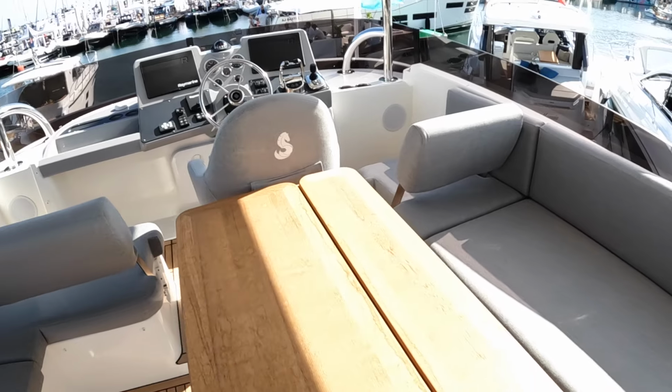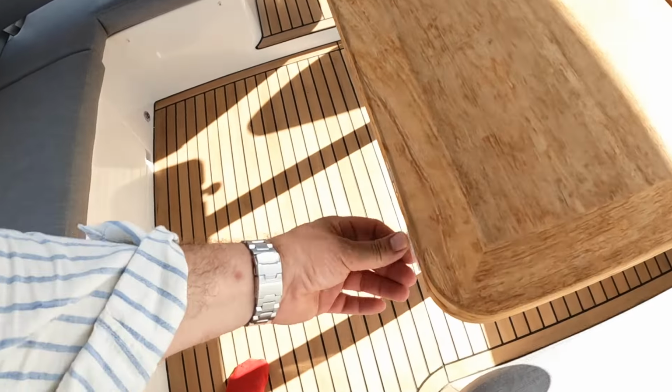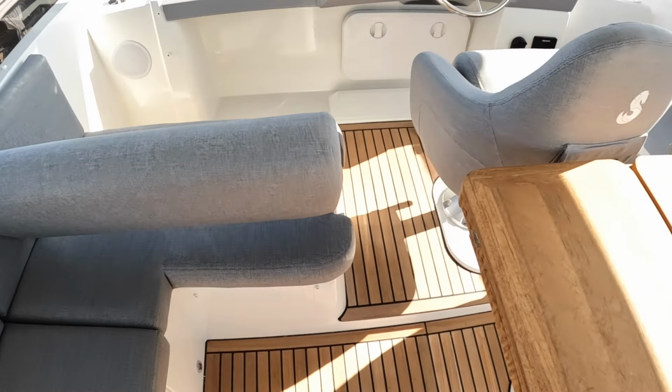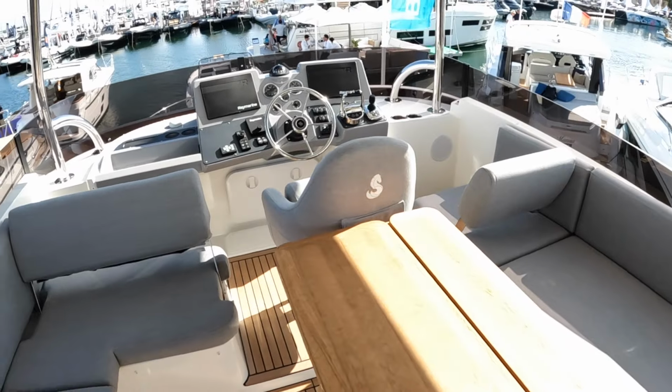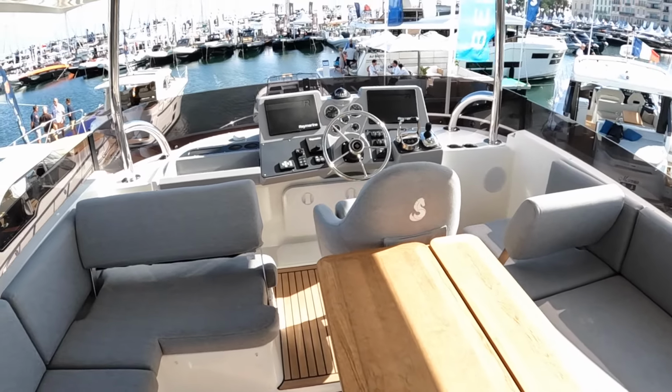And then further forward, what they've done here is these, oops, let's slide that one back in, preferably before we walk into it, not to worry. Up here, these have got little clips on here. We can pull that and that whole thing then hinges, so we can have aft facing seating there, or we can have it forward as we've got over there. So when you're underway you can get one, two, three, four people across here very comfortably, enjoying the ride and enjoying the view.